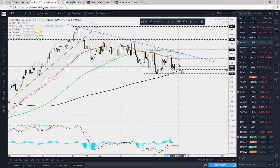To be honest, I wouldn't enter a trade here, because judging by this 4-hour chart, we can see that the 200 EMA is approaching that level as well, so it could stall the price a little bit. This is where the bulls and the bears could start battling it out, and it becomes a very tricky zone for potential shorts.